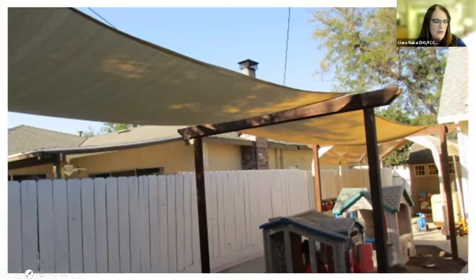In this yard, there was nowhere for me to attach a sail. And so these structures here were built in order to support the shade sails. And then you can see she already had a carport in the very back that she was using as well.